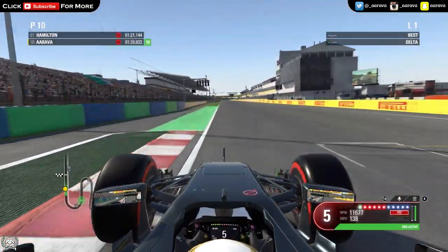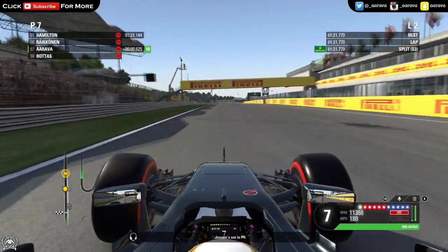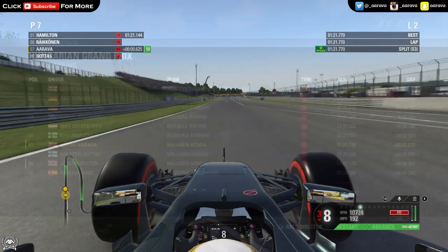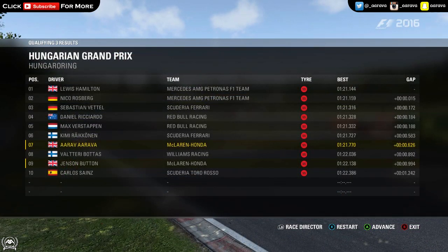At the moment we're in P10 because we haven't set a lap time. We'll come across the line, and what will it be? P7. So it looks like that will be the same position we got last time out in qualifying at Silverstone, the British Grand Prix at a home race. We got 7th place there, and it looks like again we'll be finishing out in 7th place at the Hungarian one.